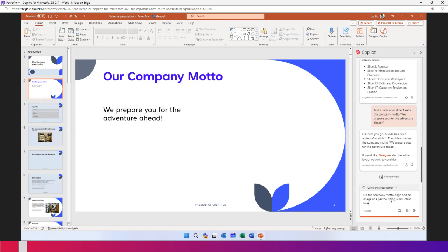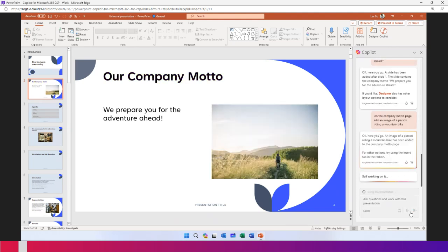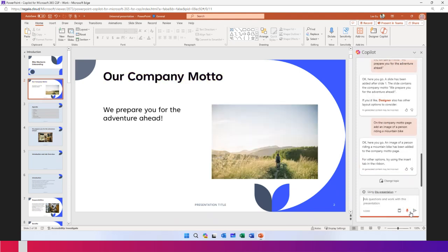Oh, yes, sorry. We wanted to add an image. Add an image of a person riding a mountain bike. To that. So Copilot inserts an outdoor image of a person riding a mountain bike. So Lee has one last detail he'd like to add.